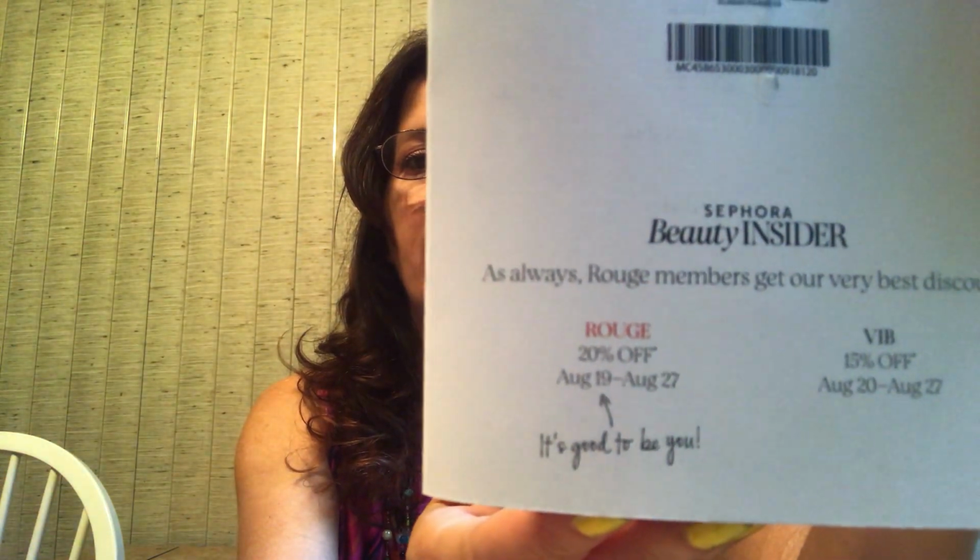So this one's popping up starting tomorrow for VIB Rouge. They get 20% off. I am a Rouge. Regular VIBs get 15% off on the 20th to the 27th. Here are your dates there.